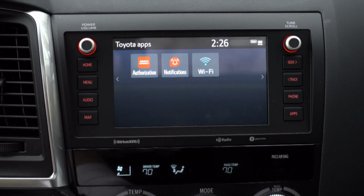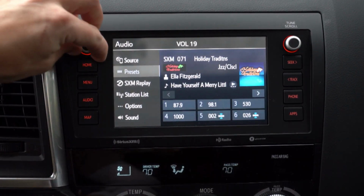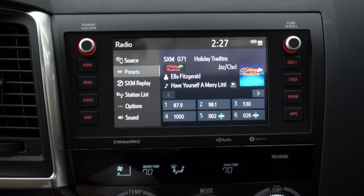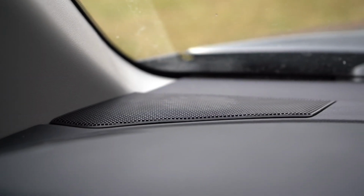And by the way, when it comes to the sound systems, you will find 8 speakers with the SR5 and TRD Sport that we have today, 12 speakers with the limited, and then there is a 14 speaker JBL sound system with the Platinum and TRD Pro. And that sound system comes with an external amp and subwoofer as well, so that's pretty cool. But like I said, we do have the 8-speaker sound system here today, so what do you guys say?